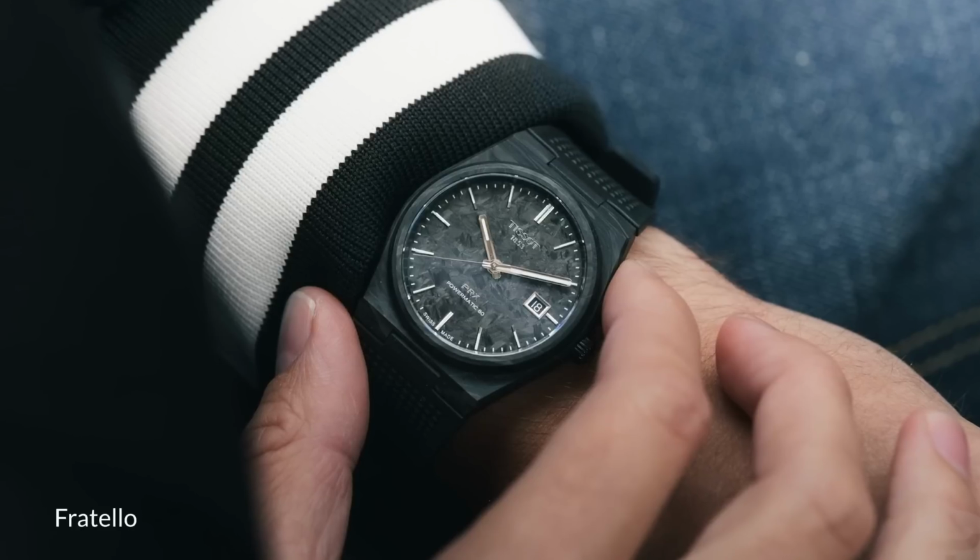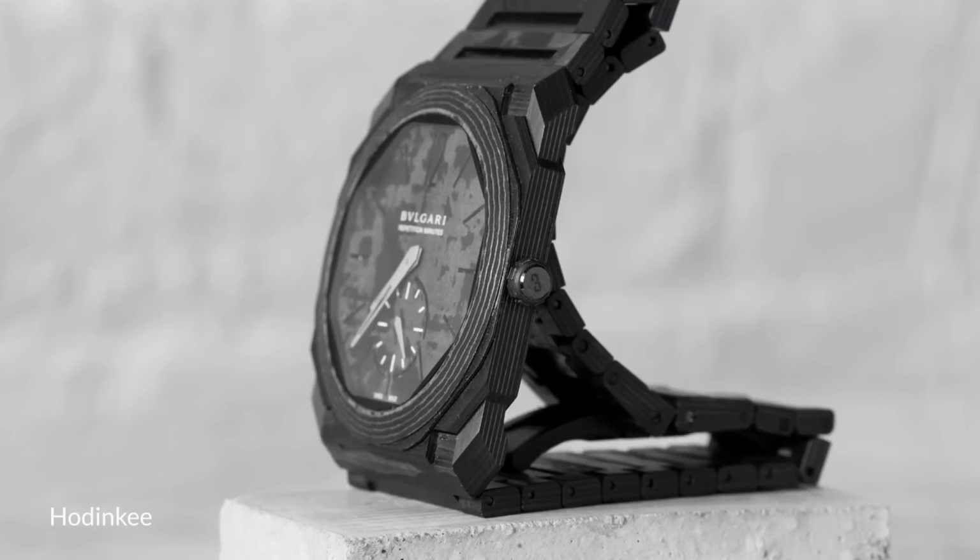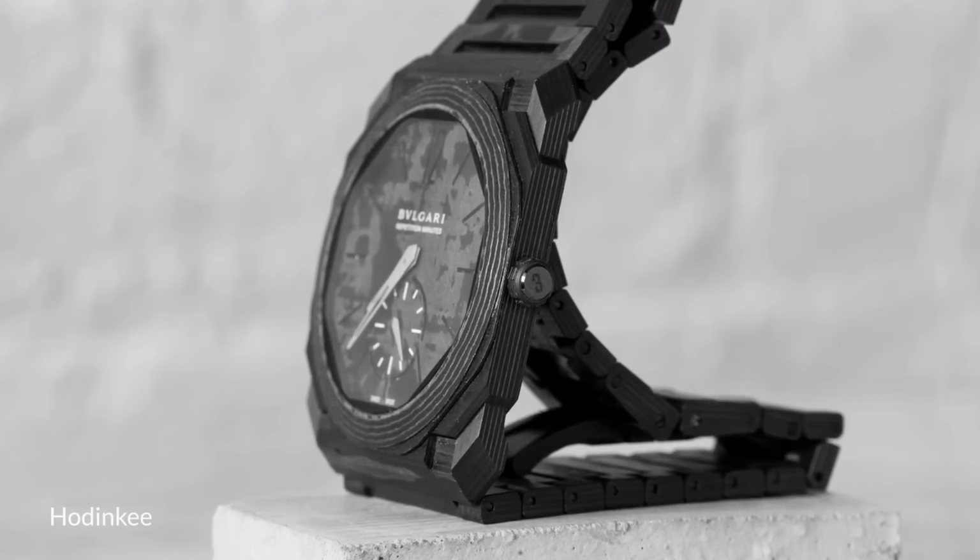What do you think Rolex is going to do for 2025? We never do that. I think we will see more carbon in 2025. I wouldn't mind that. We're seeing it with the Tissot PRX. Bulgari did a minute repeater, amazing, and the Octo Finissimo as well. Amazing material for it. I think it has a lot of the benefits of titanium, scratch resistance and lightness, and it's a little funkier. Carbon's cool.